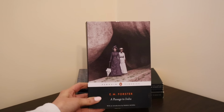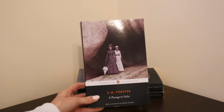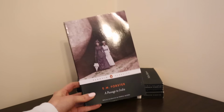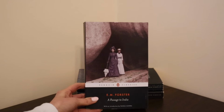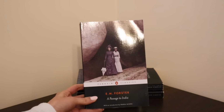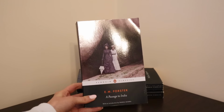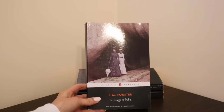I know so many people love this book. It's one of Forster's probably best known and best loved and best selling of his books, so I really want to read it. I can't believe I haven't read it yet. I'll probably read A Passage to India before The Longest Journey, but I do really want to read The Longest Journey. So anyway, that's A Passage to India.